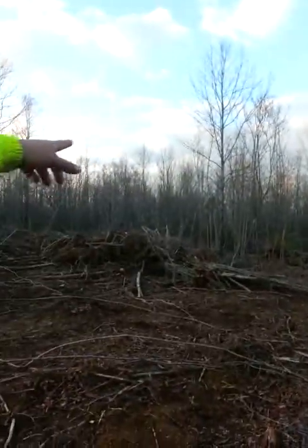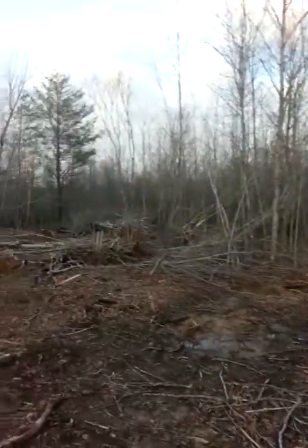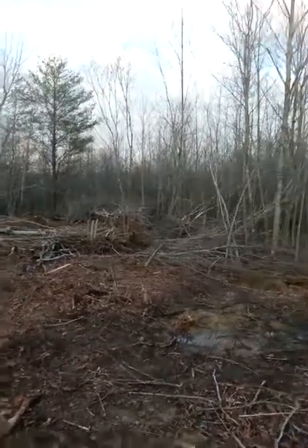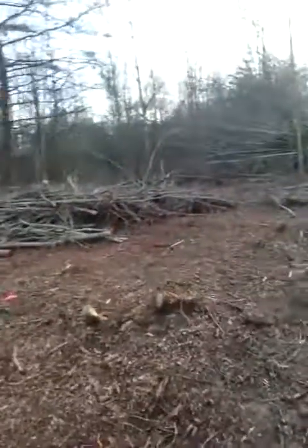Back there will be the back yard, and then the orchard in behind that. And then on down there, we'll have the side yard and a garden. A garden, probably 1.5 to 2 acres of garden eventually.